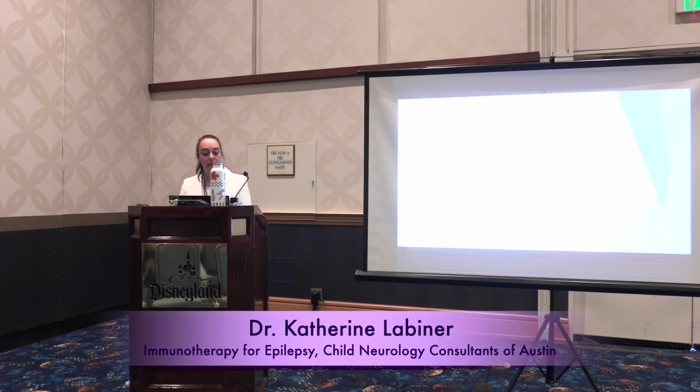And what they saw was that 8 patients with immunotherapy went free of recurrence of their seizures, and then 1 had significantly reduced seizure frequency. So all of them responded. It was just in different ways. 8 of them, very happy. 1, better, but not completely cured.